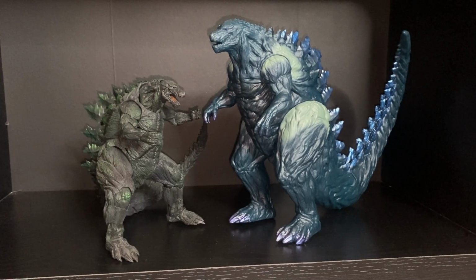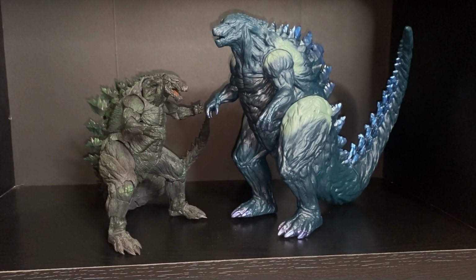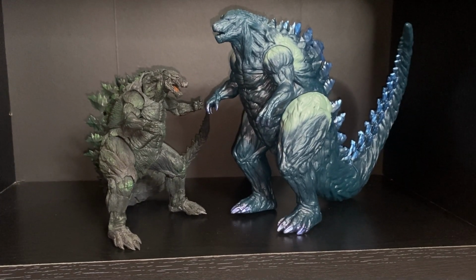Unfortunately, and I would love to change this, the only other Goji I have is this, which is the Godzilla Filius / Godzilla Earth flashback version from SH MonsterArts. It's a much smaller figure than this one, but it's actually a pretty bulky, pretty large SH MonsterArts figure.